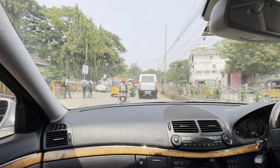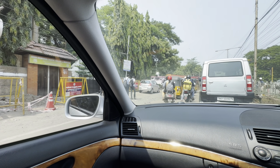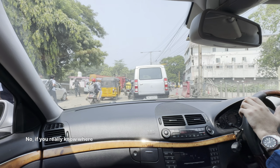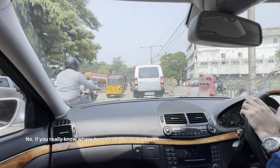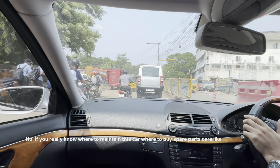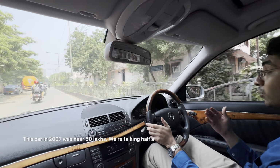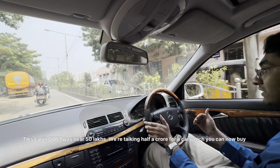Cars like this are not cheap to maintain. By this I don't mean you're going to be spending 3 to 4 lakhs for every single service. No. If you really know where to maintain this car, where to buy spare parts, cars like this are really very easy to maintain. This car in 2007 was near 50 lakhs. We're talking half a crore for a car which you can now buy for 7 lakhs.